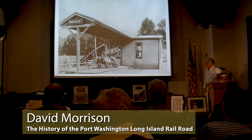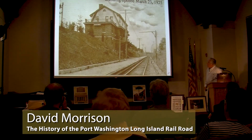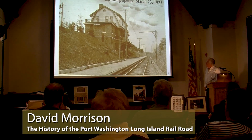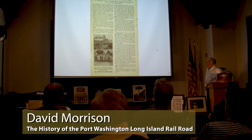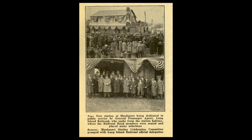Here's Manhasset, still up on the bank, up on the steep bank. Quite a building up so high too. It's the opening day at Manhasset. This was a photograph I got in the Long Island Railroad employee publication.